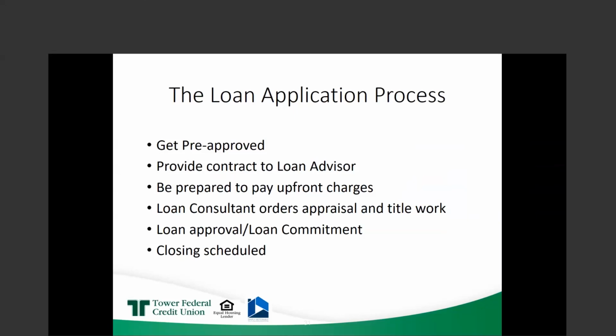Once all the verifying documents are in and the appraisal's in and title work is in, that's the point where the loan approval and loan commitment gets provided to you as the buyer. And that's when closing is actually scheduled.